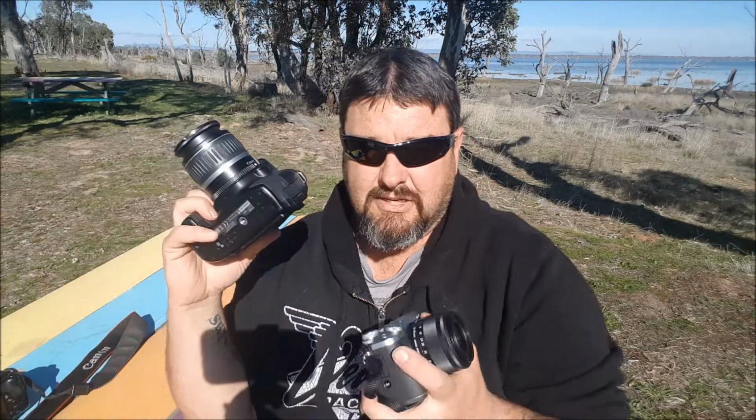So I needed something that was going to upgrade the focusing from the old camera. So I needed a camera with more modern focusing. This 70D actually has the same focusing as this, but it's having a few issues because it's done a lot of work and the dog kicked it off the bench. So I had to upgrade.